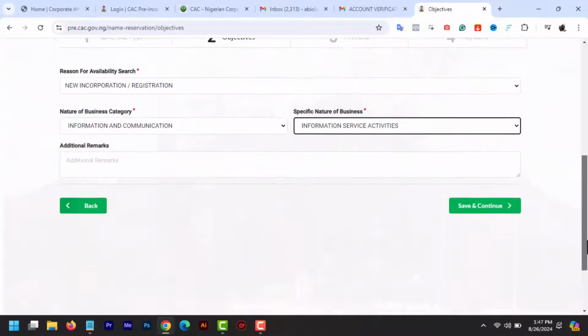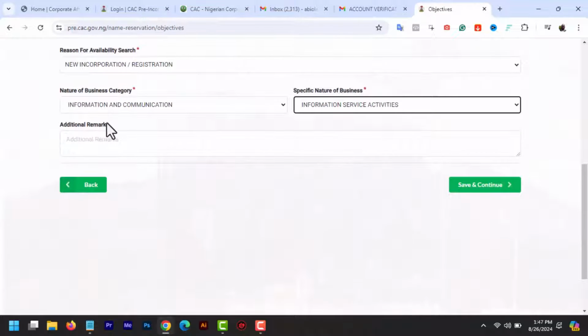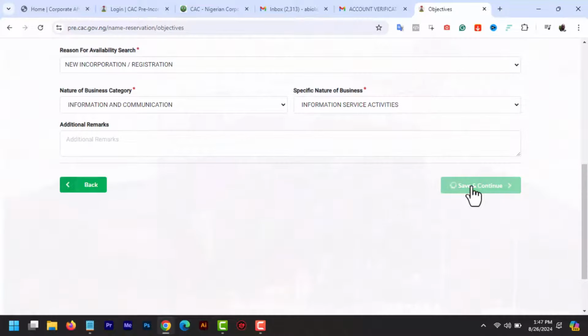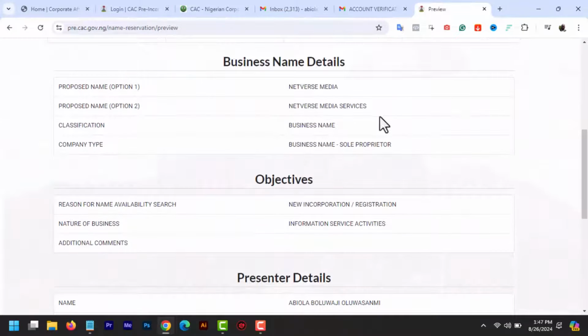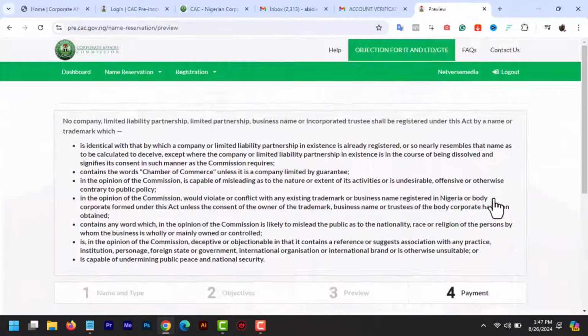Then the specific nature of the business, I will select information, services, activities. You can always change that during the name registration. But for now, I'm going to select this. Then here, I can enter some details about the business, but I can skip this for now and add it during registration. So for now, I'm going to leave it blank and then click Save and Continue. Now preview your details and if correct, click Save and Continue.